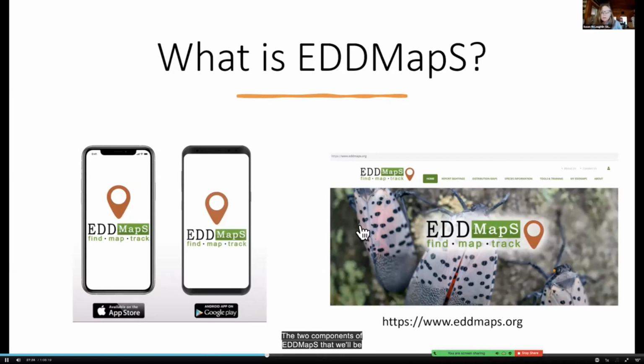The two components of EDDMaps that we'll be using for this project are the website, which offers many terrific educational tools, as well as a means for reporting your sightings of invasive plants, and EDDMaps applications for smartphones and iPads. So these programs are useful for reporting and managing invasive species of all types, insects, reptiles, and so on, but we'll be focusing on plants, of course.